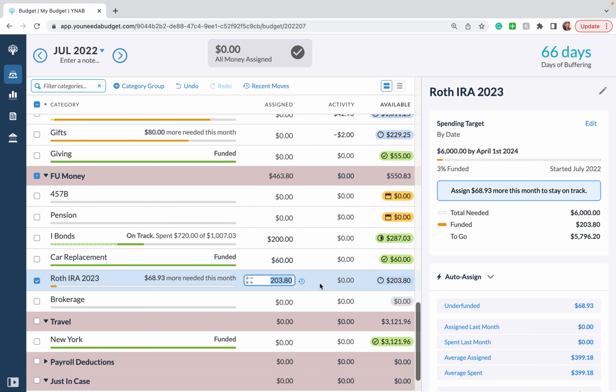And then you have all this time. So, for example, Roth IRA 2023, I would have until April 1st, 2024 to max that out. And that just makes me feel so much better.